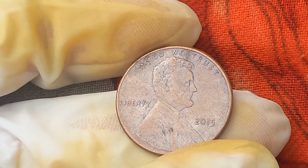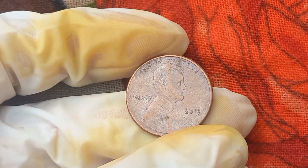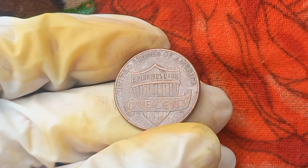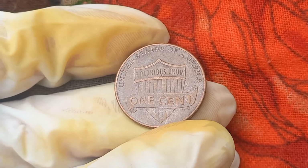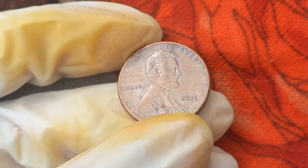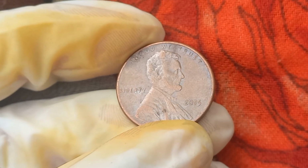Quick question, have you ever stumbled across an old penny in your couch cushions, looked at it, and thought, this thing's probably worth a few cents, nothing special? Well, hold on to your hats because today, we might just have a penny that could turn into big money. I'm talking about a 2015 Lincoln penny, and believe it or not, this little copper guy is sitting pretty at a jaw-dropping value of $1.1 million. No, this isn't a joke.